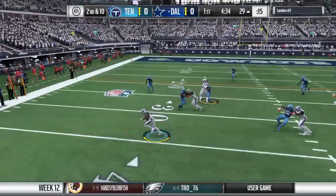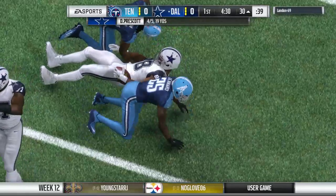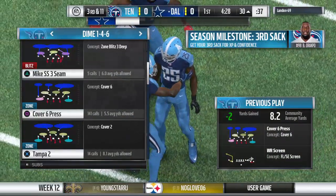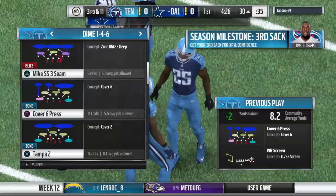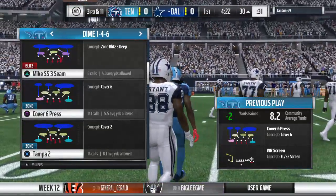A second down throw for Prescott. Out left side here to Bryant, and he is going to lose yardage here. It's a loss of 2, now 3rd down. And he's already got 2 catches on the opening drive. They know he's going to be a handful.